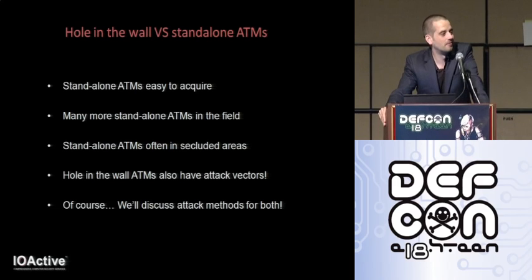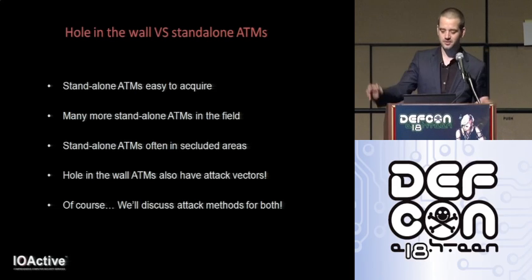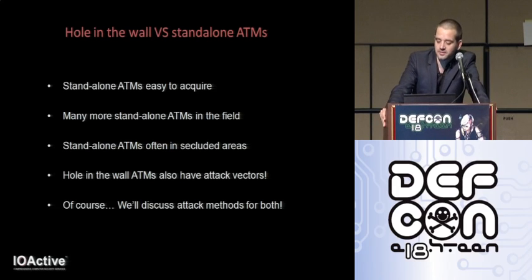And also, they're everywhere, right? Every bar, convenience store, market, whatever it may be. And they're often in secluded areas, hidden out by the restroom, tucked away in corners. But I'm going to discuss attack methods for both standalone and hole-in-the-wall ATMs.